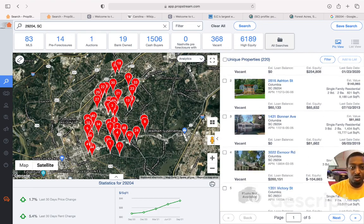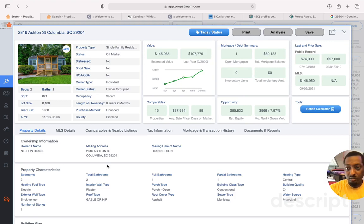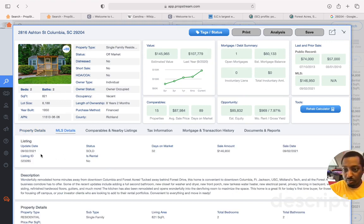All right, I got about 200 and something. This one to me looks like it was recently rehabbed or something. Look at the MLS data. Yep, it was recently sold. So it shows vacant, but it's really not vacant. That bad boy sold for 145, or the estimated value is about 145,000. It sold for 146,000 this month.